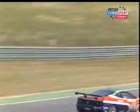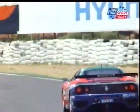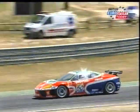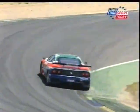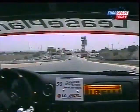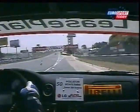Gets blown by the Lister Storm of Jamie Campbell-Walter in 6th spot with its 80 kilos of penalty weight. And they will lose a lot of that before the next race in a month's time as they go to Anderstorp in Sweden. That'll be a fun one. Of course, it'll be a month off for most of these teams. Some of the drivers, though, will be competing in the Le Mans 24 hours in just a fortnight's time.